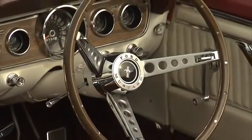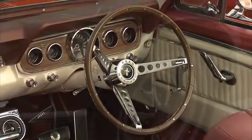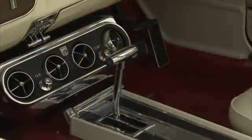These cars came fitted with many luxury features that are still considered optional extras on many modern cars. Power steering, disc brakes and even air conditioning were all standard features on Mustangs of the period.